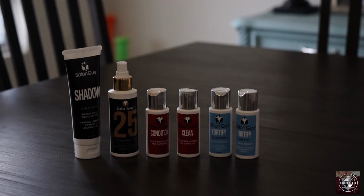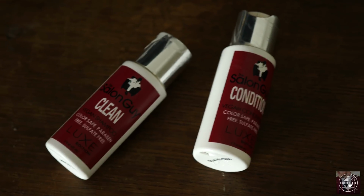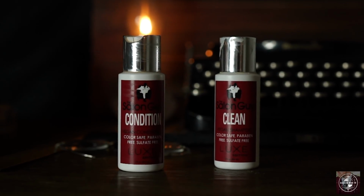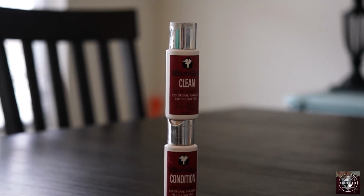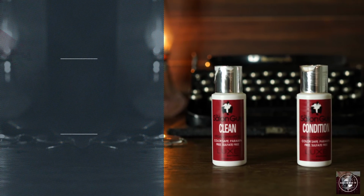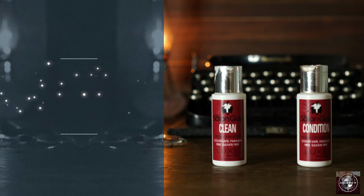Today, our search brings us to some cleansers from the Salon Guy. This is quite a large line, and to narrow it down a little, we're focusing on the Clean and Condition, the vegan cleansers that are designed to provide you with a salon experience at home. Looking at the ingredients on these, we can see that they have a lot of things at work within them to provide you with serious health benefits. The shampoo and conditioner both contain specific key ingredients that are designed to protect the life of your color and to get all the way down to the hair follicle and increase its diameter to reduce hair loss. In essence, there's just a ton of health packed into these cleansers.